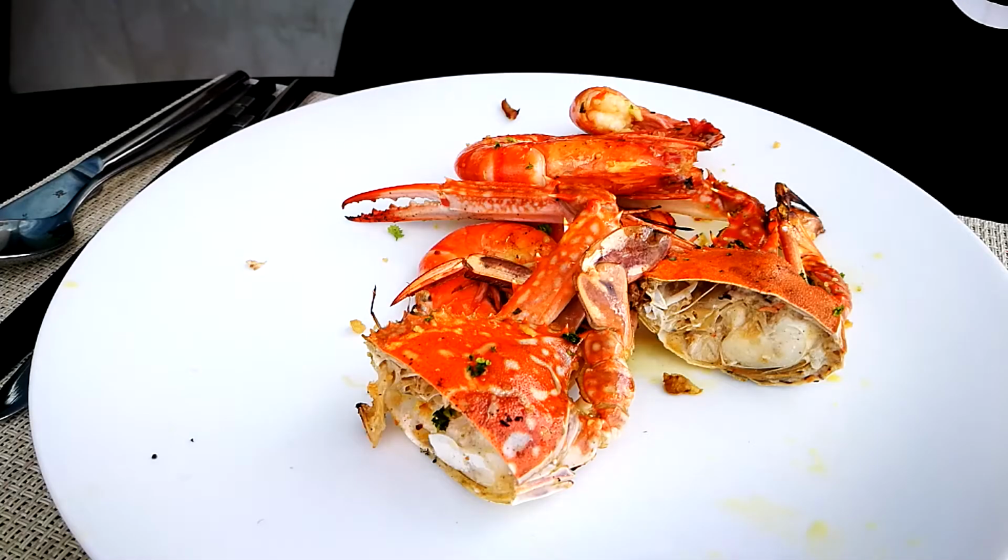Okay, guys. Now for a second course or second plate, this is what arrived. I got the crabs from the cold section and the shrimp from the cold section, and I asked them to specifically grill it with butter and garlic. So this is my second plate.